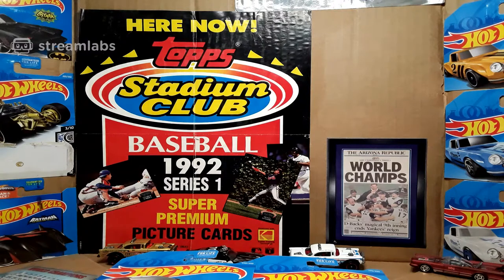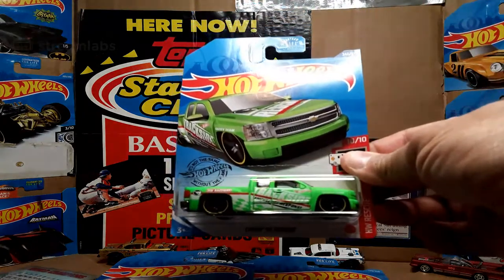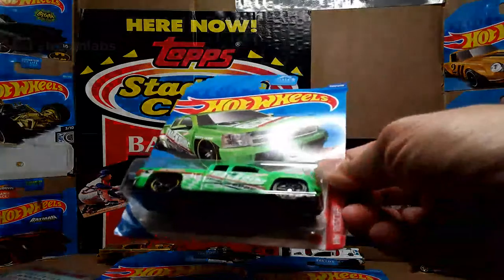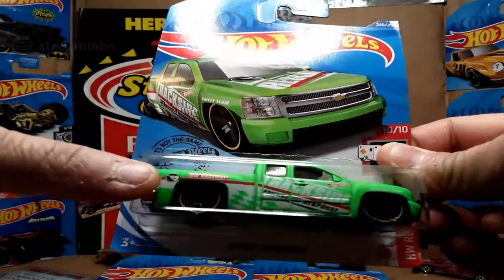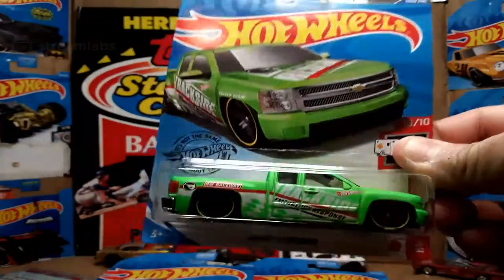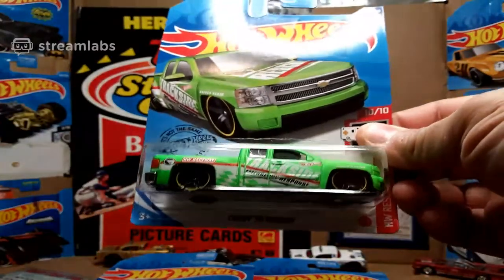Also, Edison found, while we were looking through that display where we found, Alex said he wouldn't open it. He also found this one, which you said you would open. A treasure hunt, and this symbol here posted on the car identifies it as a treasure hunt.